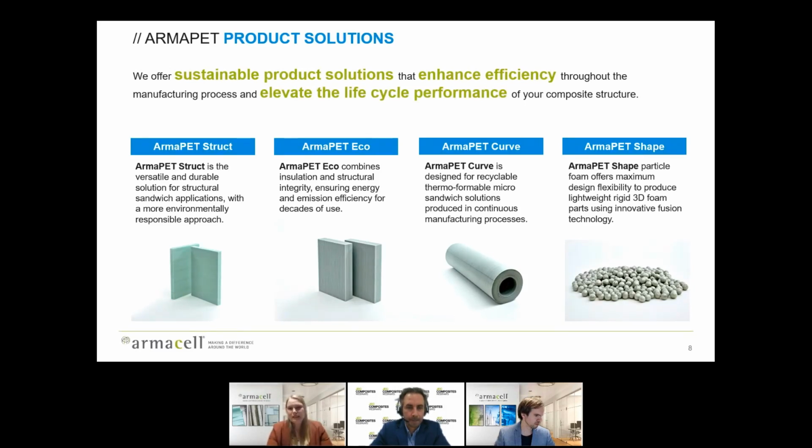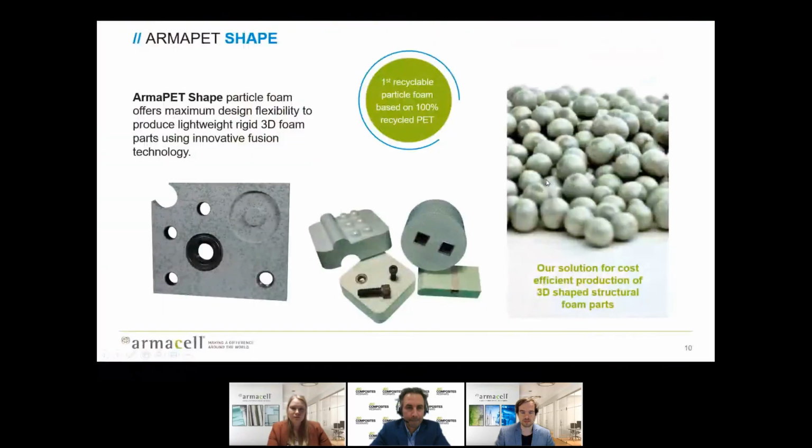But what we want to focus on today is the ArmaPET Shape. This is our particle foam that offers really the maximum design flexibility for any rigid 3D foam part using innovative fusion technology. And that's what we want to speak about in more detail now. So moving on. Yes, the ArmaPET Shape is the first recyclable PET particle foam, made from 100% recycled PET bottles. It's our solution for cost-efficient production of 3D shaped structural foam parts. You can see some example pictures here in the middle, but we will come back to this. So moving to the next slide.